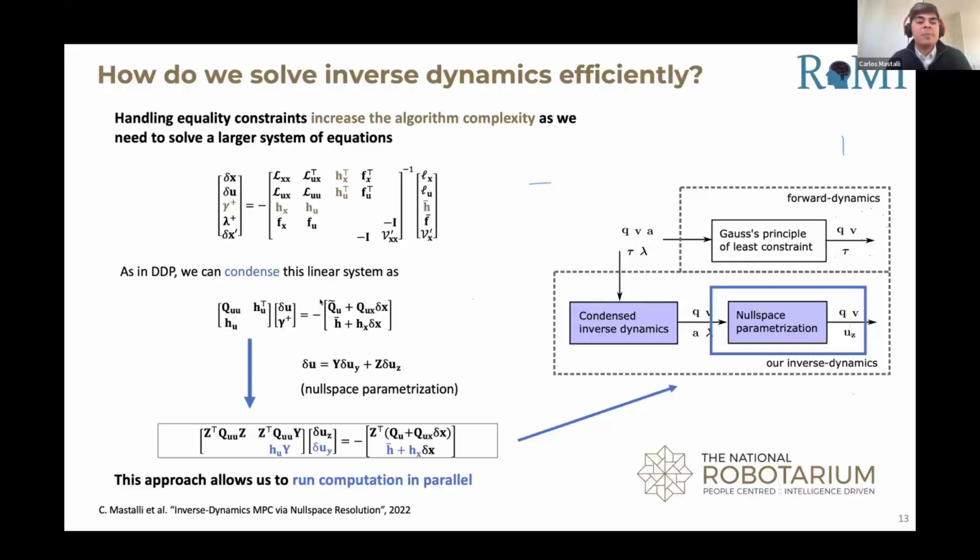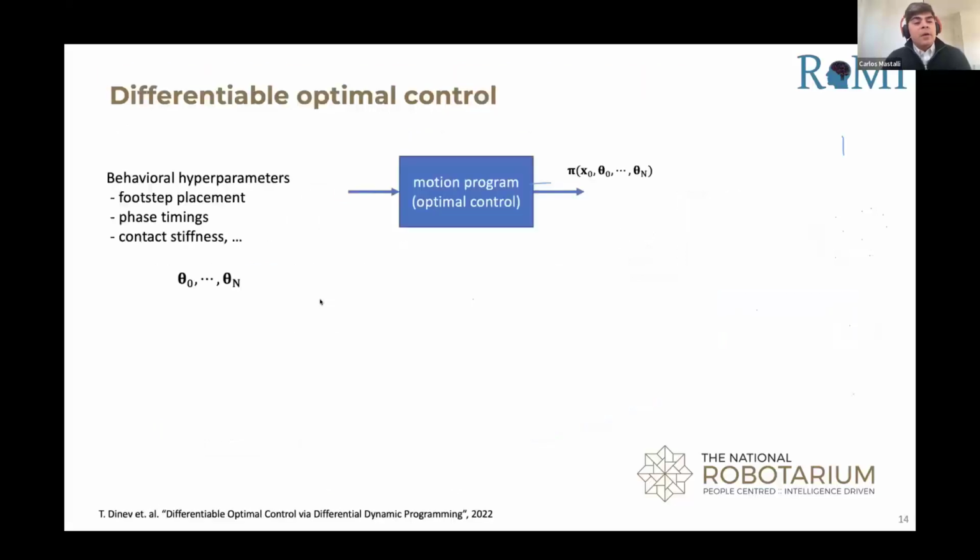And this is typically similar to the dimension of the forward dynamics. And this helps with improving the computation time. Also, I would like to change the topic a bit. I would like to talk about differentiable optimal control, which are some ideas that we are excited about.